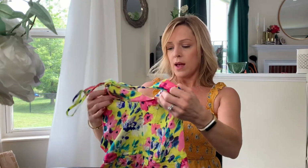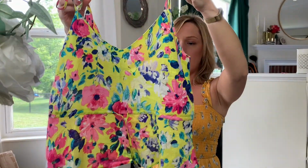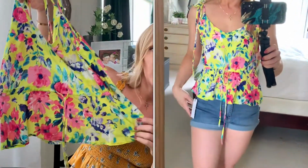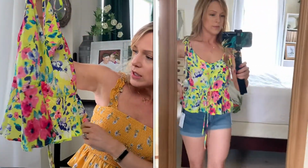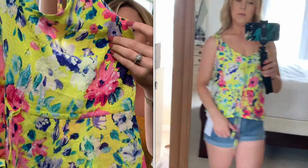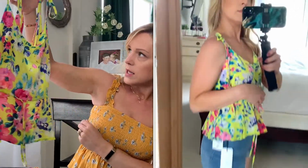So the next thing I got is this tank top. It is this really bright neon yellow with hot pink and a light pink and white and greens and blues, navies. Oh, I was just so drawn to this kind of fabric. And then I don't know if you can see, but on the inside it's got this textured polka dot, almost like embroidery, but not. This is just the cutest stinking tank top.